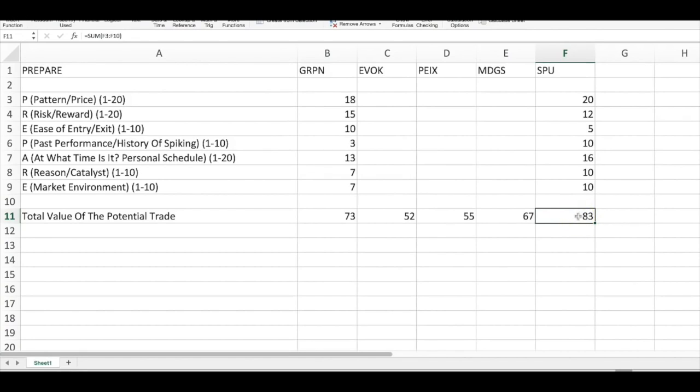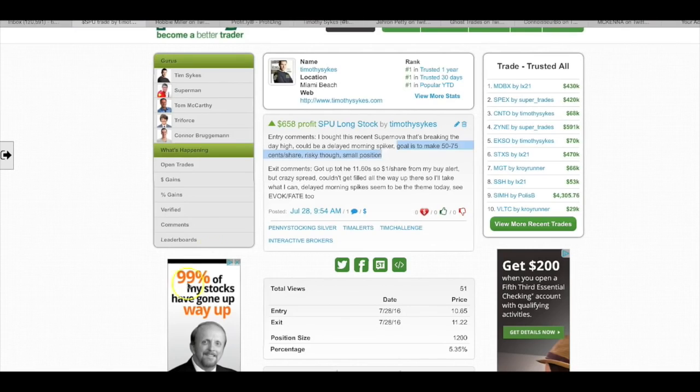number. And I want to take trades that are higher. And that's exactly what we did here. So I'm very proud of that. I made some good money. Didn't take the whole trade.